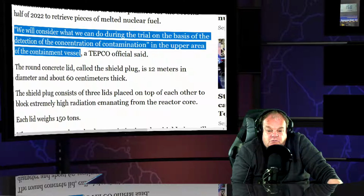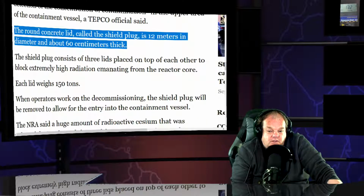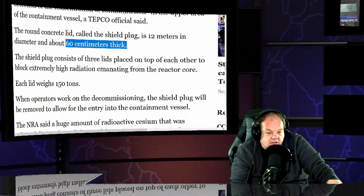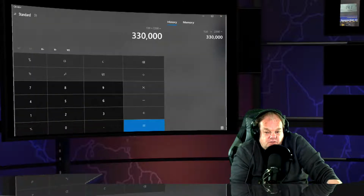We will consider what we can do during the trial on the basis of detections of concentration and contamination in the upper area of the containment vessel. The containment vessel is not intact, as you'll see. In the upper area of the containment vessel, the round cement lid, called a shield plug, 12 meters, is over 36 feet, and 60 centimeters thick, and weighs 150 tons, which is 330,000 pounds.